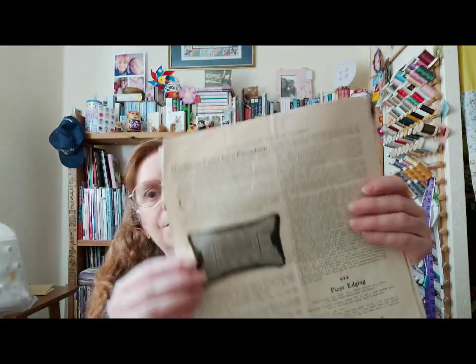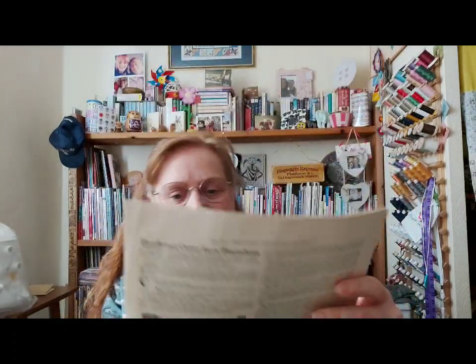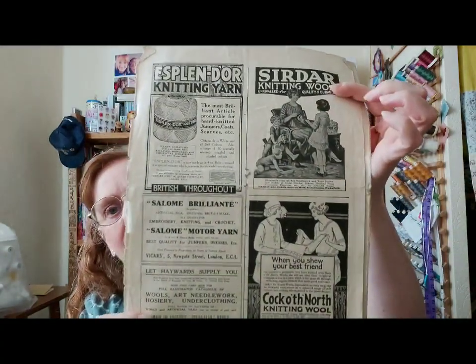This is the pattern that I followed for the pincushion. And here we've got Sirdar mentioned now. Everybody knows Sirdar. And Cocoth North knitting wool. I don't know what that is. Never heard of that one before. But it's just the way they're dressed. I am thinking they are more to do with the First World War than the Second World War, especially the ones for the sailors and the soldiers, you know, knitting for those.